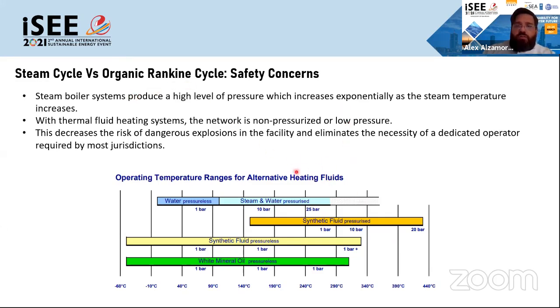Some safety concerns regarding the ORC, organic Rankine cycle, due to the presence of thermal oil. It's absolutely safe. There are concerns always of fire within the thermal oil system, but it's absolutely safe. There's no risk of explosions, whereas in contrast, the steam cycle needs to work at a very high pressure and therefore presents a higher safety risk due to the pressure concerns and the operational pressures.